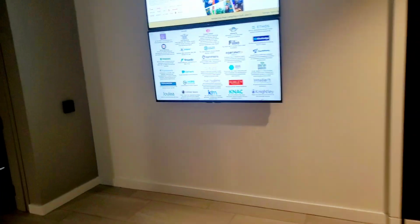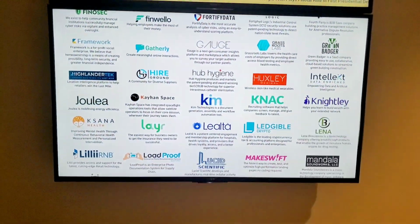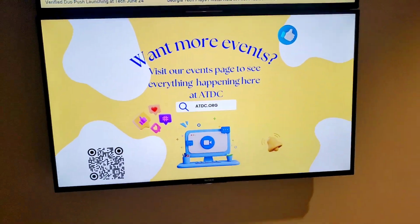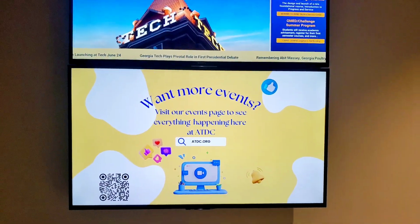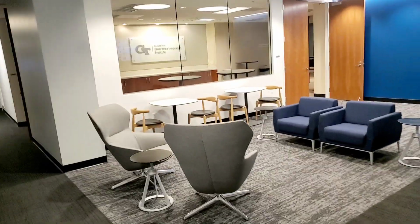So you guys can see here, right? This is the list of companies here. So you'll see LoadProof, Enterprise Photo Documentation, that's the company that we have a branding change going on. So you saw here, there is some construction going on. Let's bypass this one fast. So this is the 3rd floor, and this is the Georgia Tech Enterprise Innovation Institute. So there are more companies here.